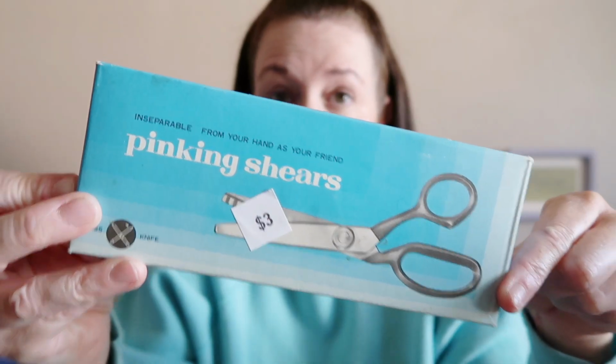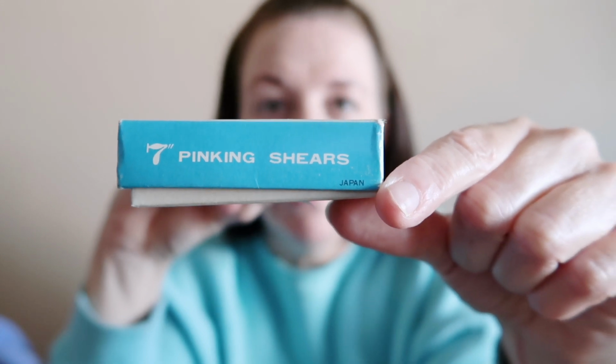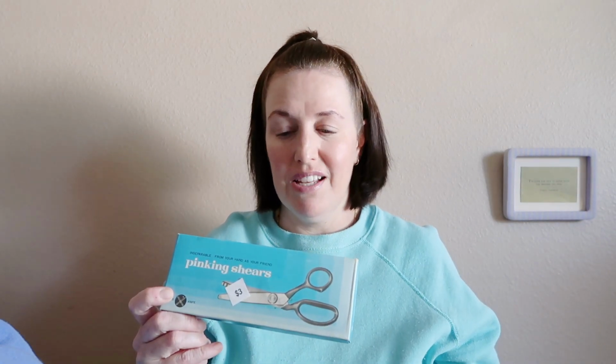They were only $3, which is a really great price for pinking shears. These were made in Japan. Estate sales are great places to find any sort of sewing accessories, sewing notions, because they're things that were made years ago and they have withstood the test of time.